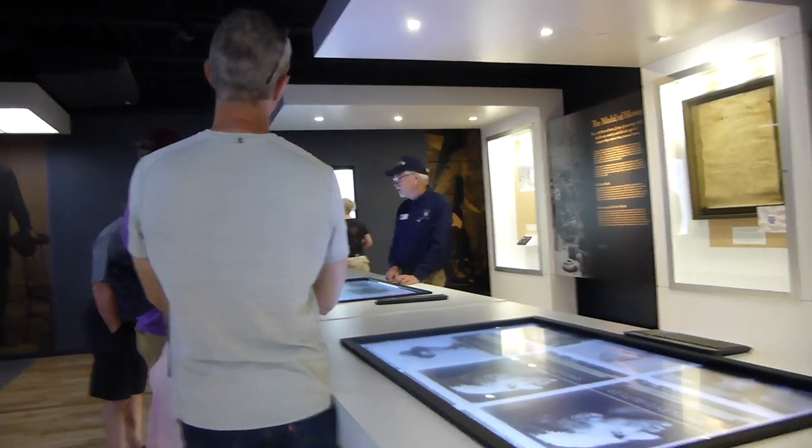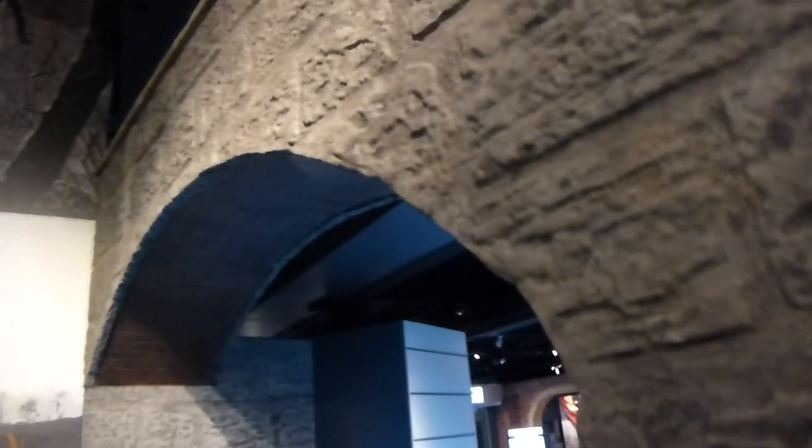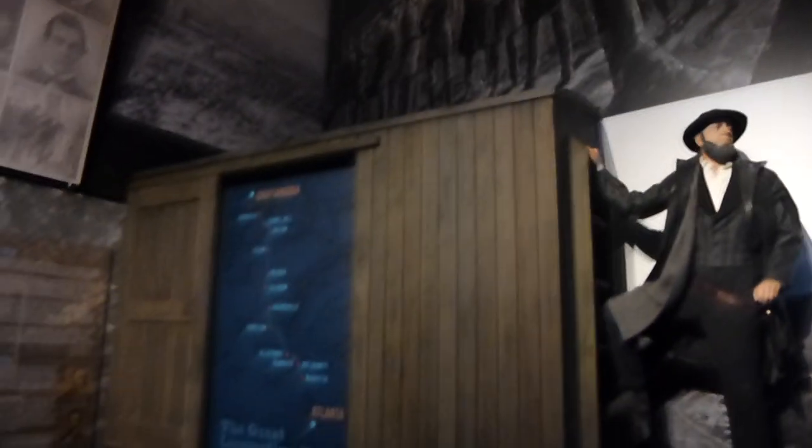So our next stop in Chattanooga was the National Medal of Honor Heritage Center. Out of 41 million soldiers that have fought for the United States, only 3,500 have received this honor. You may be asking yourself, why is this center in Chattanooga? Well, the first people to receive this award were from the Battle of Chattanooga itself.